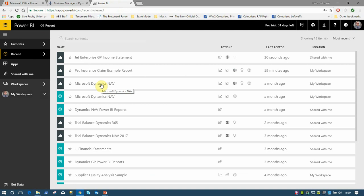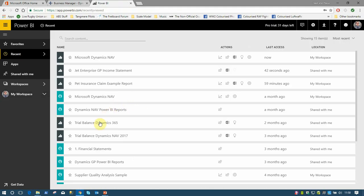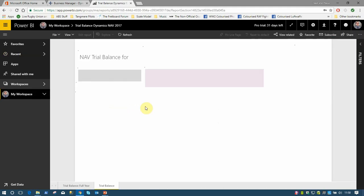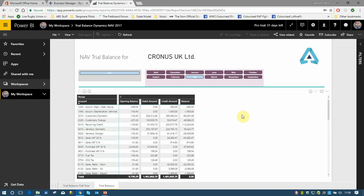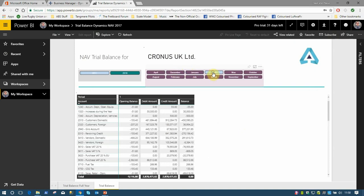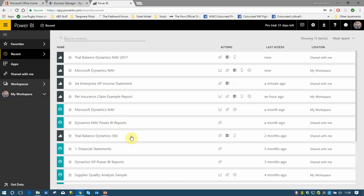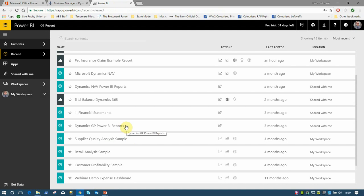So it's really quite powerful in that sense, and that's not NAV. If we look at, for example, a NAV option, here's an item sales and profit report. We can look at a NAV 2017 trial balance that we've created in-house, and this gives us similar filter options, so I can go through my financial year month by month and the results will display only for those months as it acts as a filter. You can get really detailed.